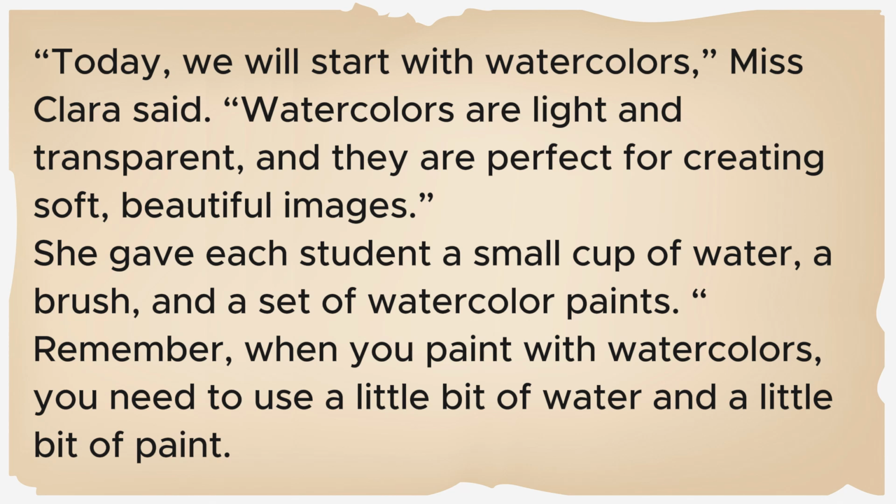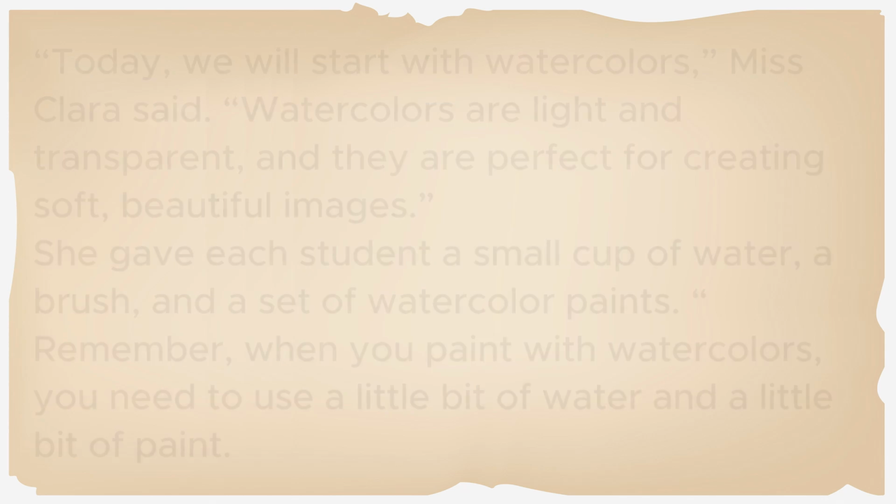"Today, we will start with watercolors," Miss Clara said. "Watercolors are light and transparent, and they are perfect for creating soft, beautiful images." She gave each student a small cup of water, a brush, and a set of watercolor paints. "Remember, when you paint with watercolors, you need to use a little bit of water and a little bit of paint."